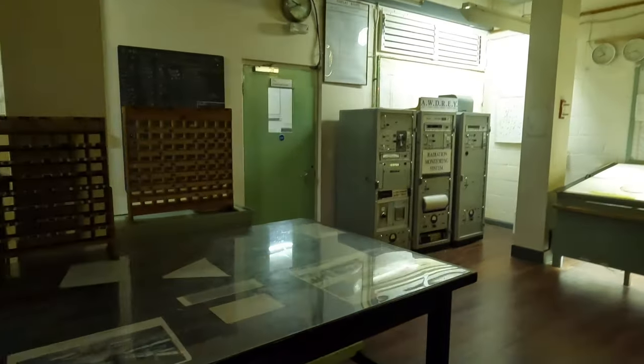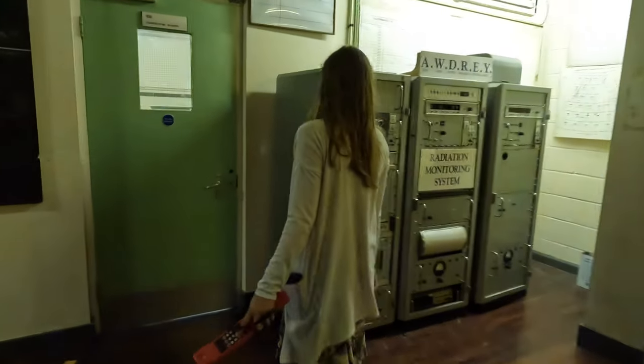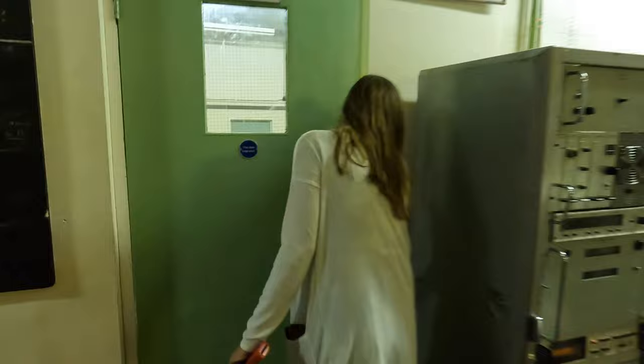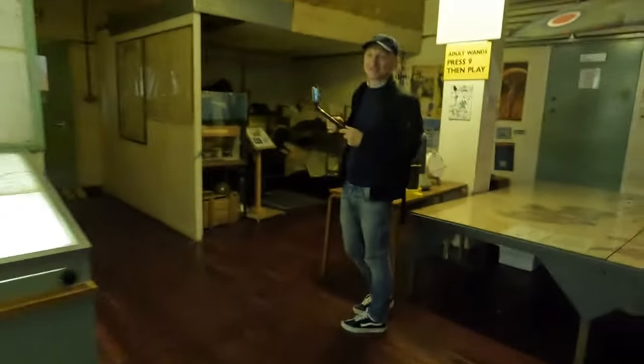Yeah, that's the door. That's the door we couldn't open, isn't it? Is it open now? That was the door we couldn't open, isn't it? It is, isn't it? Yeah, we couldn't come through it. We couldn't open it, for some reason.